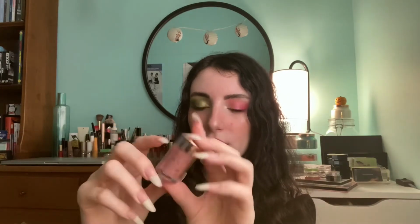This is another ColourPop single I have. This is a loose pigment. I don't really have any other loose pigments besides this one, and I don't think they've ever released loose pigments that weren't part of the Kathleen Lights collaboration. I could be wrong though. This one's in the shade The Scales, which is a really pretty pink with blue reflect.